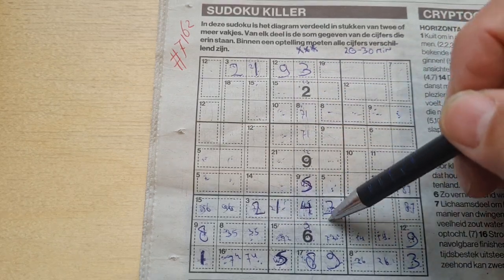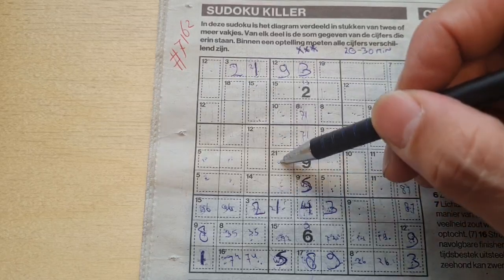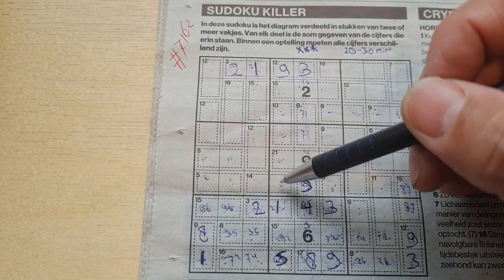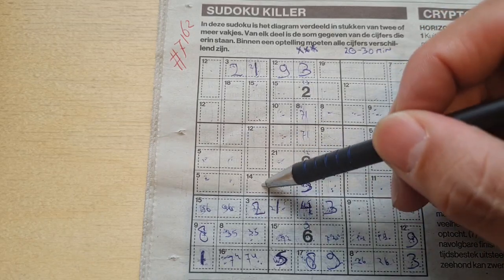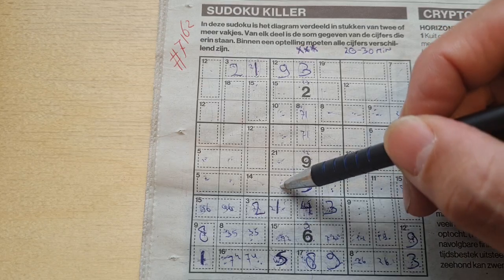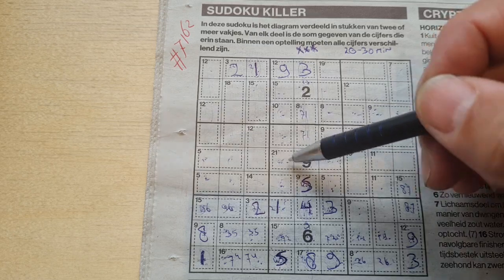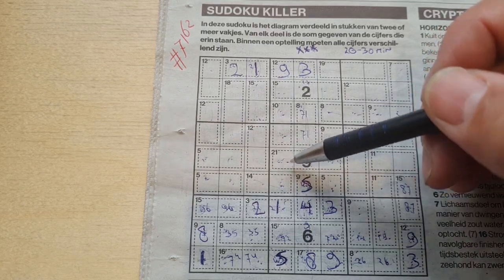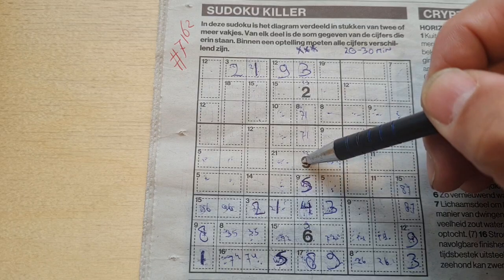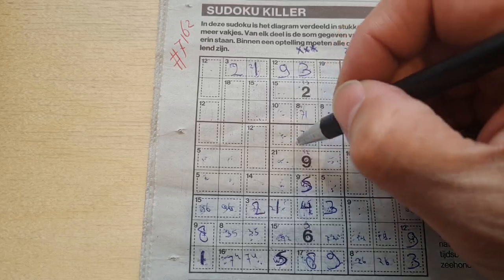Three and seven. We have a three in this column, three in the middle column, and the column next down. Only three places left for the three: here, here, or there. I cannot place the three in the box of 14, otherwise the combination will be 3 plus 11. 11 is not allowed. The highest number I can use is 9. Here I cannot place the 3 because these two boxes together should be 12. Then the combination will be 3 plus 9 plus 9. Double 9 is not allowed. So the only place for the 3 should be there.